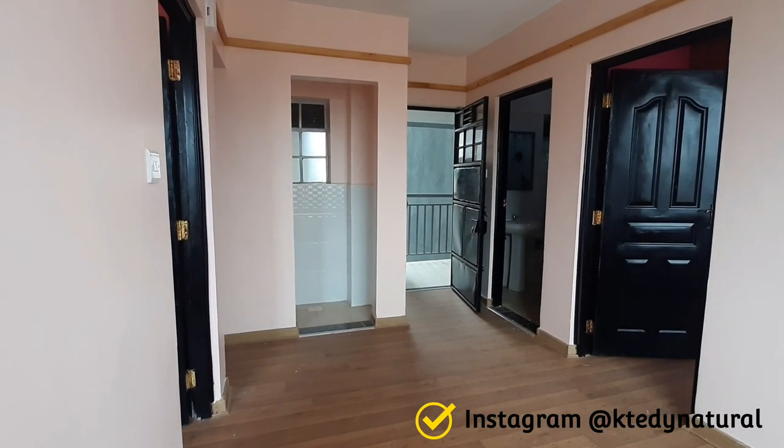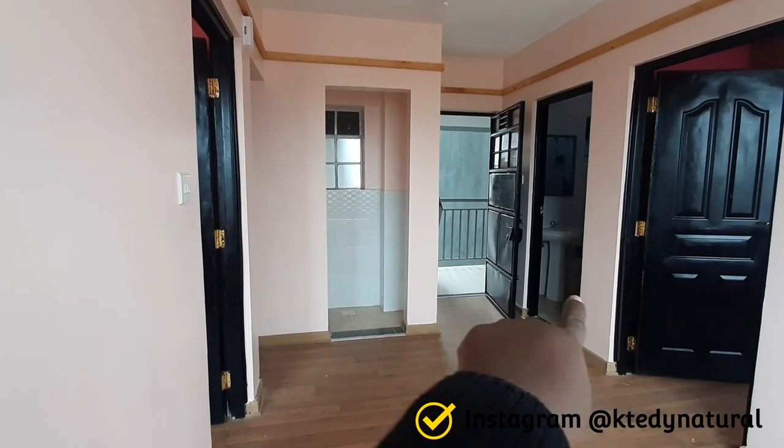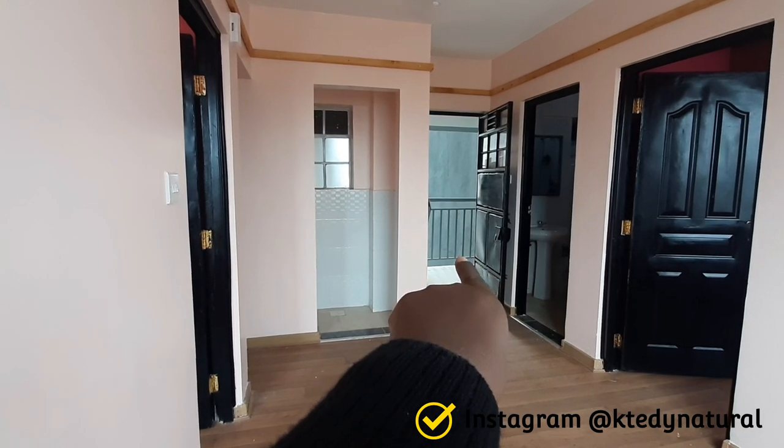First turn on your right, we have the first bedroom. Second turn, the toilet area. That is the main entrance. A location for your laundry machine.